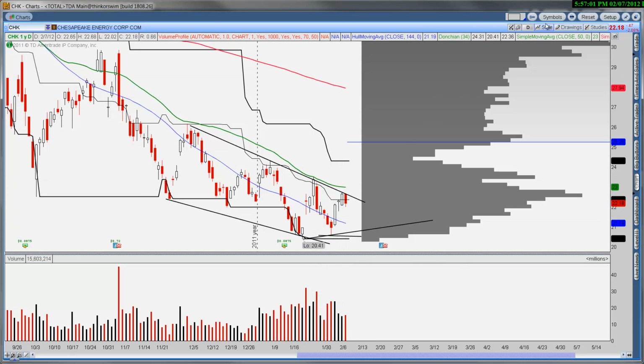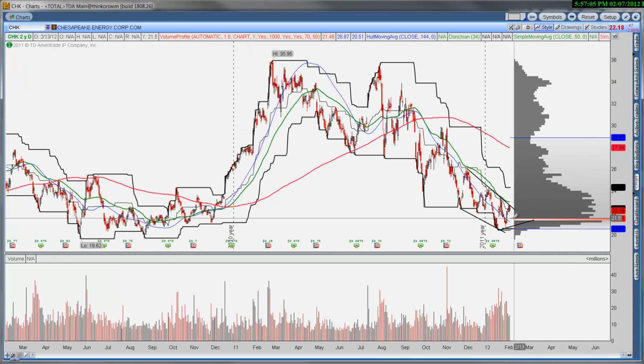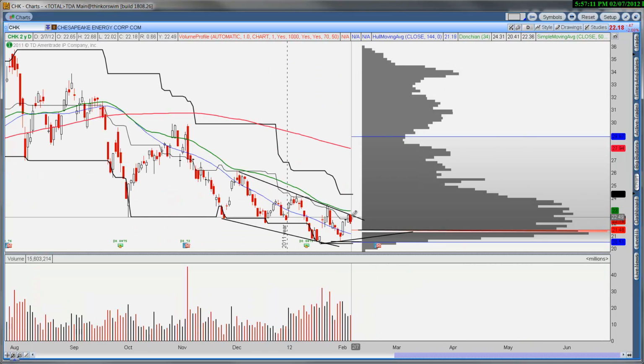Chesapeake, we're trying to bottom fish on this name, looking out 2 years. We have the point of control for the last 2 years, the heaviest volume traded price, right at these levels, looking for some type of support here. We're starting to get a little more sideways consolidation rather than down, but until we start to really see a breakout to the upside, it's right to have a small position in Chesapeake, be involved, and don't be overexposed to this name.